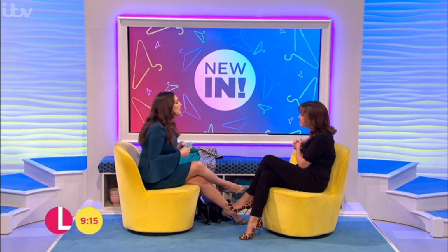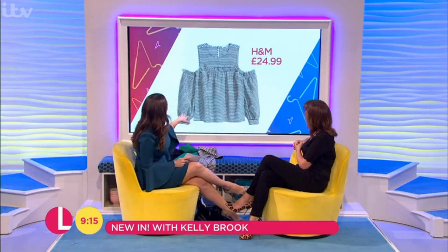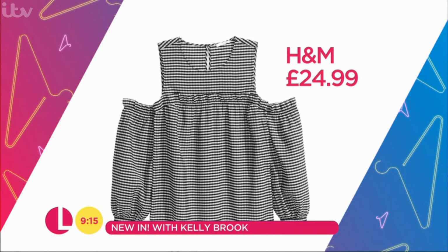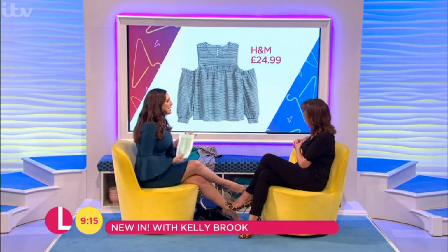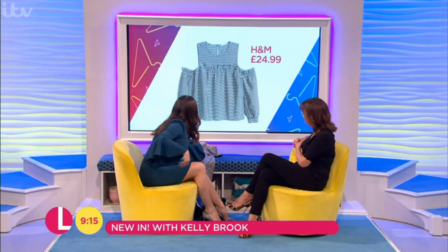Okay, so basically, we're going to be talking about spring gingham, first of all. I'm a massive fan of the 50s, so I love gingham. So let's have a look at this gorgeous top here. Now, I don't know if you've seen this cold shoulder detail. It's been around for about a year now, but this is coming back. This is $24.99 from H&M, and I think that's a bargain because it's summery. You can still team it up with a little cardi or whatnot. So that's great.